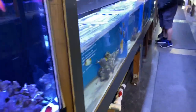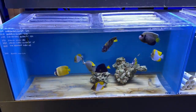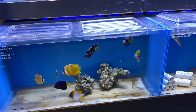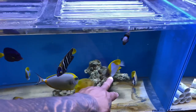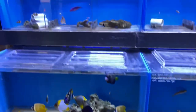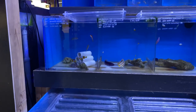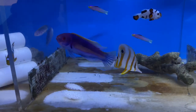So moving around to the side over here, the one thing I liked about this location is that they had the correct prices with the correct names on the tank. A lot of times you'll go to these pet stores and they will not have the names of the fish. And if they do, they don't have the prices on there. So I usually feel like they're just making up prices. But here, they have everything.